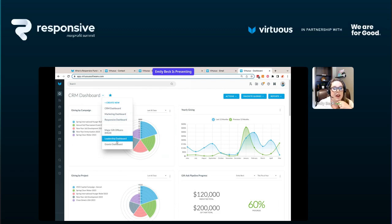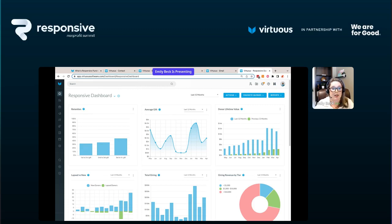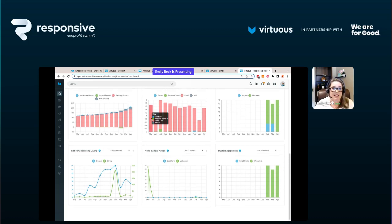These are a couple examples of different dashboards that you can custom create within the system. But right out of the box, we give you a responsive dashboard. And this is just giving you access to those high level metrics we feel are critical for responsive fundraisers. So, thinking about retention, when somebody gives that first gift, are they giving a second, a third, or a fourth? Even average gift size. So, what are we doing in January and February that's different from these months? What can we do this month to see that same increase of average gift size? Even being able to see those non-financial actions. So are they volunteering? Filling out those lead forms? Being able to holistically see how our donors are engaging with us. Again, the purpose is to meet our donors where they are at, how they're engaging with us.